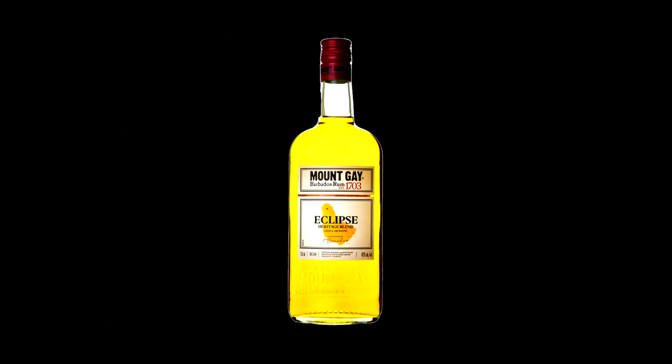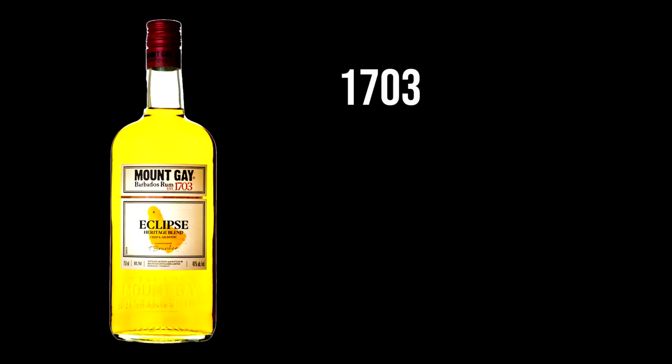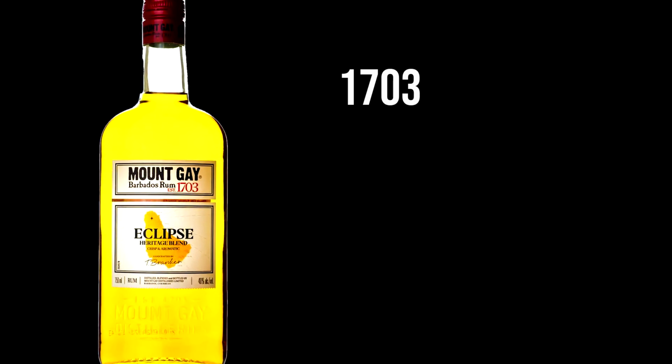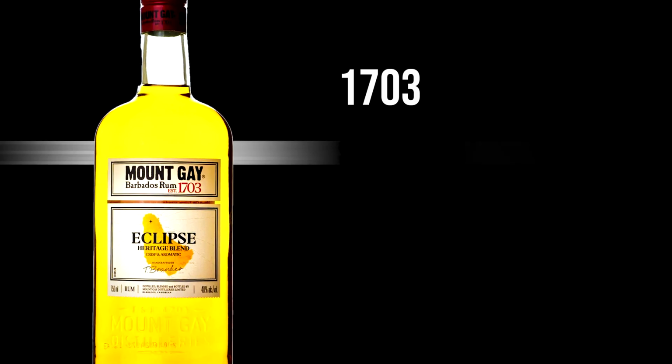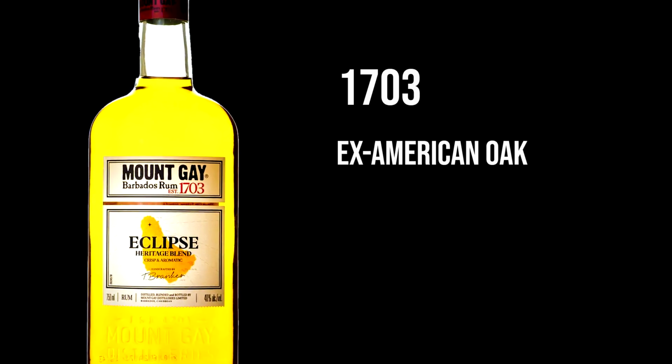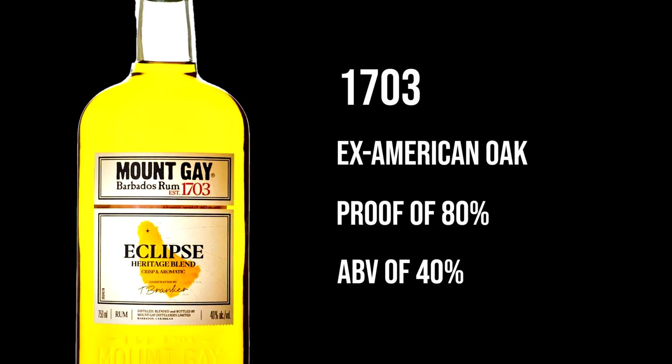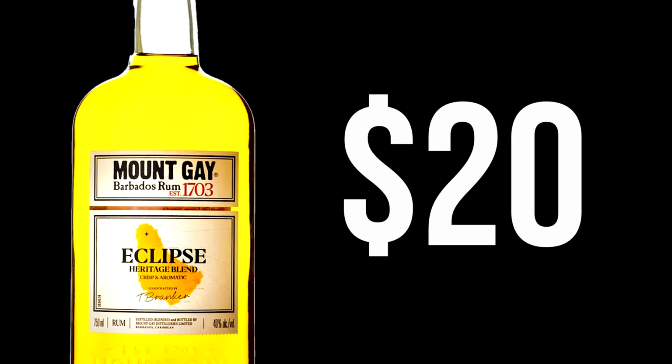My first pick is from Barbados, and that would be Mount Gay Eclipse. Now, this distillery was established in 1703 and has been around for more than 300 years. The Mount Gay Eclipse is aged in ex-American whiskey barrel for a minimum of 2 years. This has a proof of 80 or an ABV of 40, and this retails for $20.